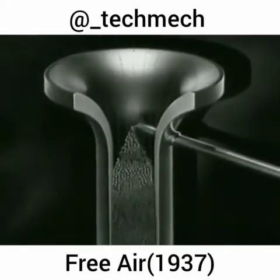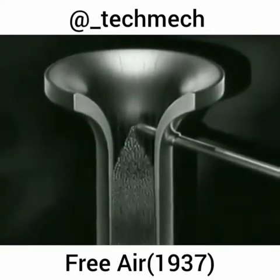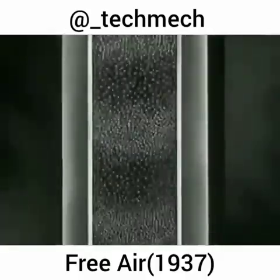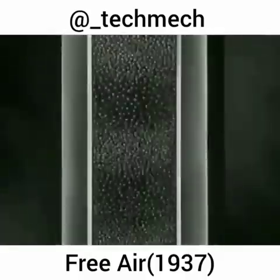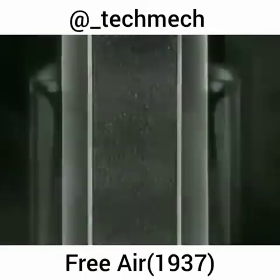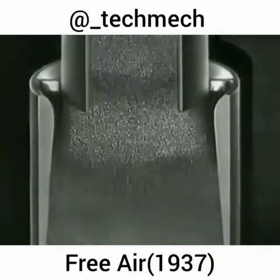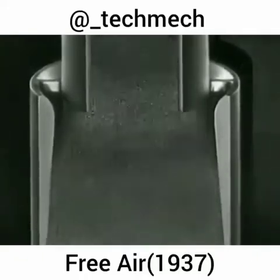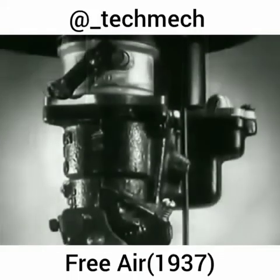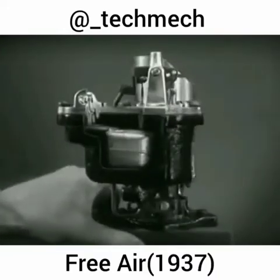This funnel is called the Venturi tube. It controls the speed of the air. Air has to go faster to get through the small opening. As the air goes faster and faster, it breaks the gasoline into even smaller drops. Now we let in more air and further thin out the mixture until we get the correct proportion for power and economy. The up-to-date carburetor is a higher development.